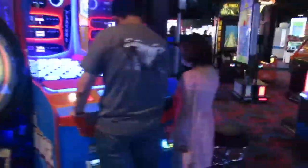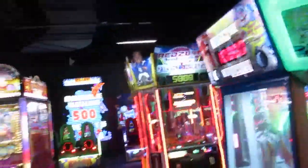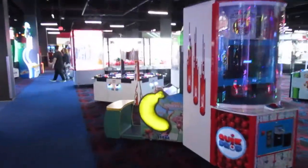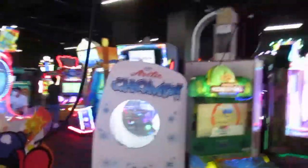So you're seeing more of the redemption games. Most of the Tiki games are in this corner here. So you have your redemption games here, or over here. Okay, you have those. All right. That's about what you have here. All right. You still have your Crane Game Island over here. Still over here, you still see a lot more redemption type games.